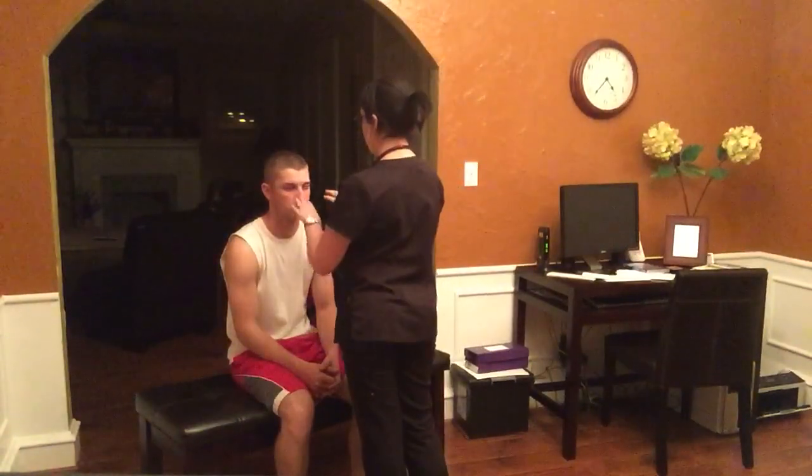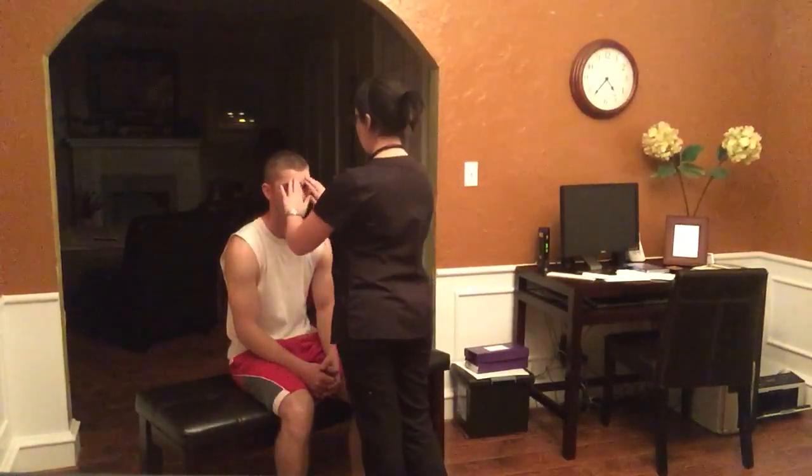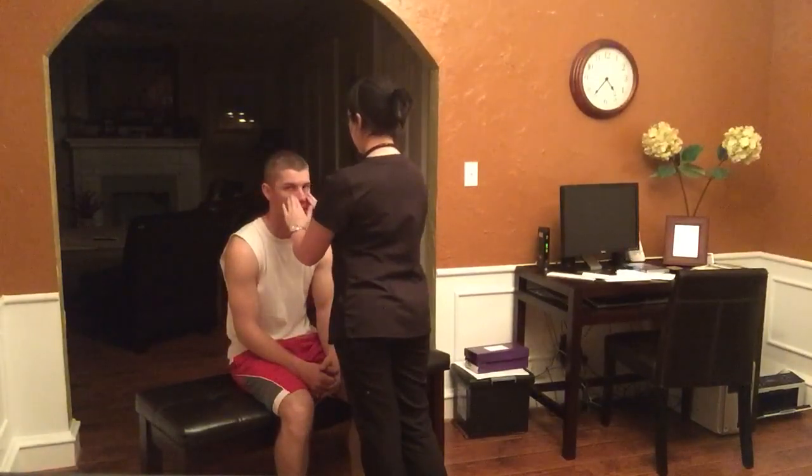I'm going to palpate your sinuses. Please let me know if there's any tenderness or pain. This is the frontal and the maxillary.